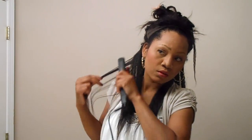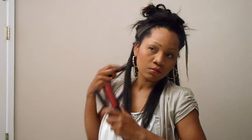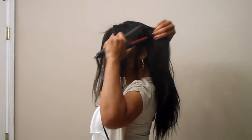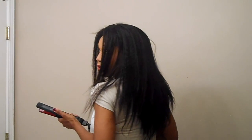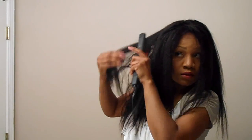This is a good time to mention here, the color is a 1B2, and there are also about 6 or 7 grays in the hair, and I had very light shedding, so I would say it shedded about 20 strands. And look at all of this hair. This is a lot of hair, and it can be a little overwhelming, so it did take a while to flat iron all of this.